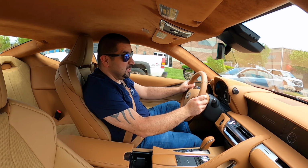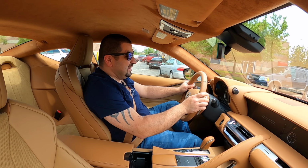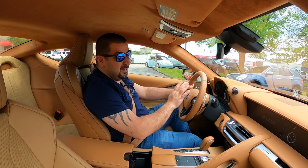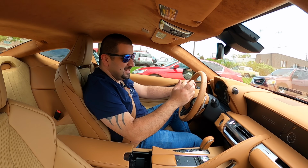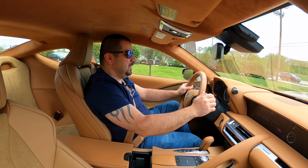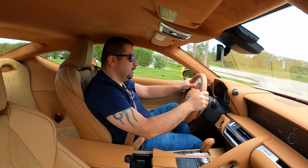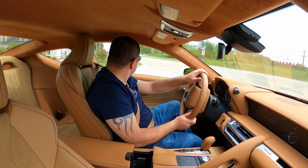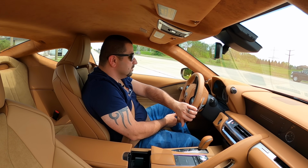Let's drive the LC500, because the drive is where this car truly shines. I mean, once you get past all the goodness here, it truly shines. It's gauge sport mode, manual mode, and let's see what we see.